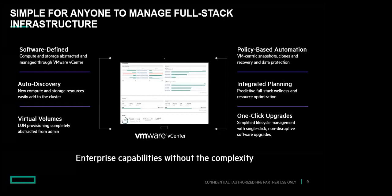Policy-based automation. That means VM-centric snapshots, clones, recovery and data protection are available. If you want some sort of policies provisioned, for example, I need a backup of my XYZ VMs on a weekly basis, and some of the VMs on a daily basis, and some of the VMs on a 6 months basis, depending on the virtual machines. So VM-centric snapshots and clones can be taken easily, and recovery would be fast as well.